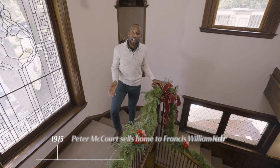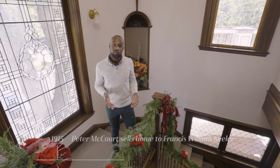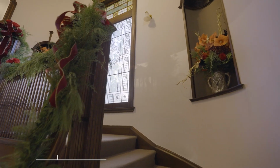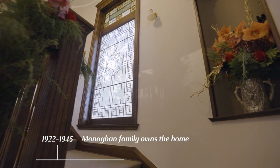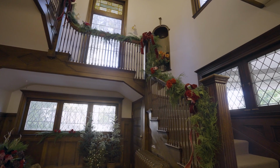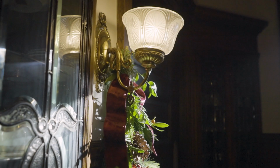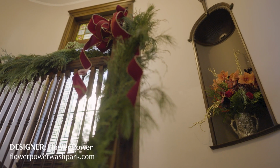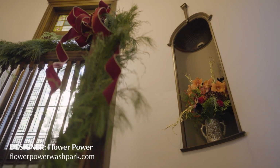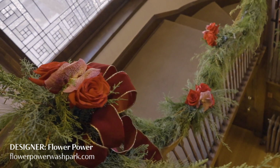In 1915, Peter McCourt sold the home to Francis William Keeler. He, his wife, and 4 children lived in the home until 1922. Then the home was sold to the Monahan family, who owned it until 1945. The floors and staircase are made of oak and are original, as are the light fixtures found throughout the home. Winter greens, garland, and fresh florals give a warm, inviting feel, and hydrangea, orchids, and deep red roses add a festive playfulness.